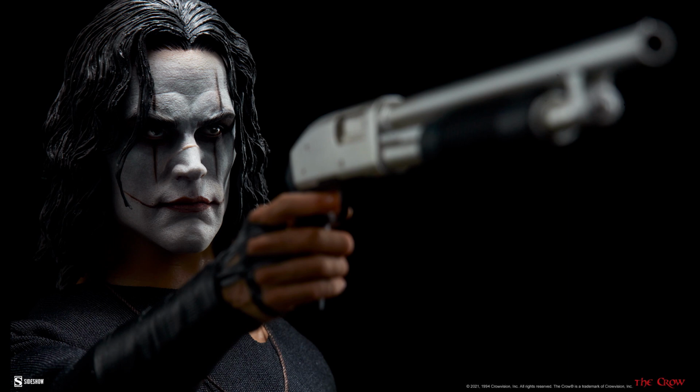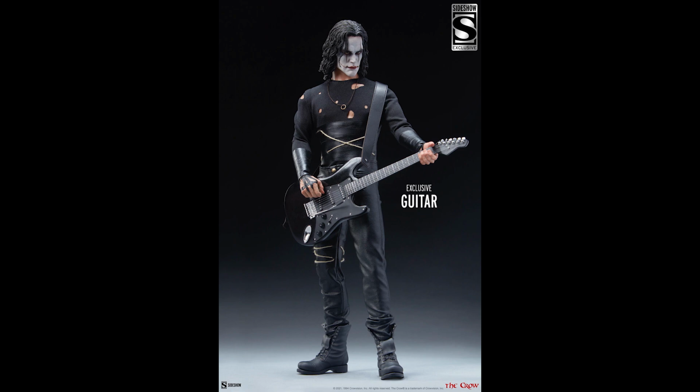Actually got two. Most likely gonna be three. Again, I might just get the one for $250 without the guitar. Would this sell out right away? I don't know, man. We're talking about Sideshow here.